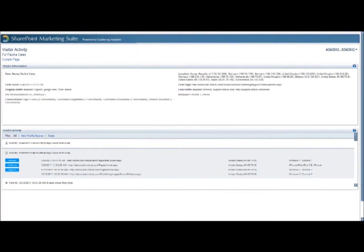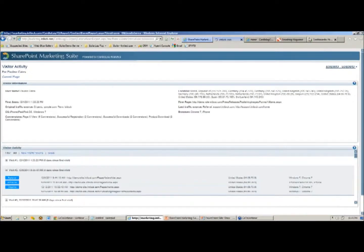So here I can see all my different users. If I click on one of these users, in this case Pauline, I can see an instant dashboard specifically for Pauline and how she's been engaging with our SharePoint website. Let me pull that up again. Sorry about that.